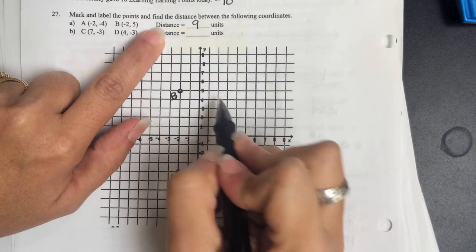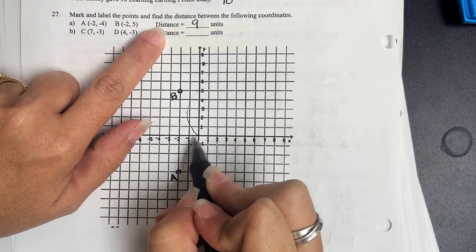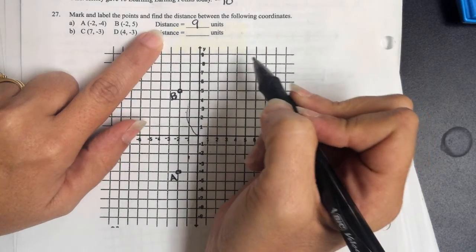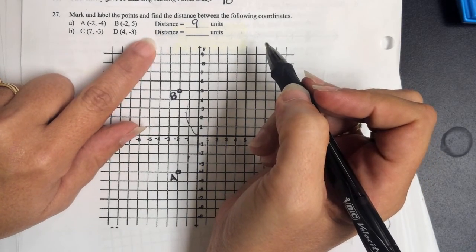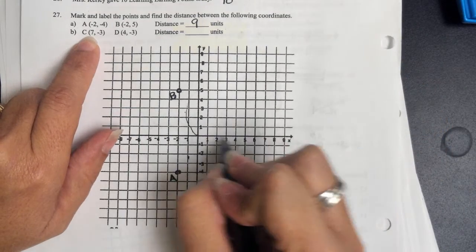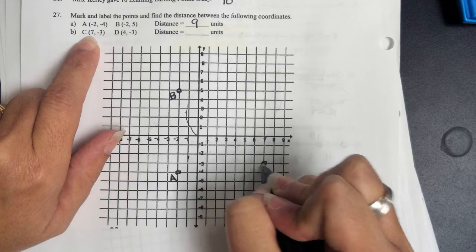9 units. Listen, from 5 to 0 is 5. From 0 to 4 is 4. 5 plus 4 is 9. Be careful. Watch numbers.